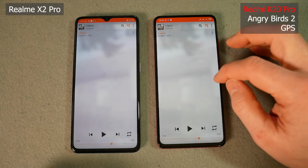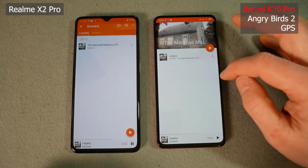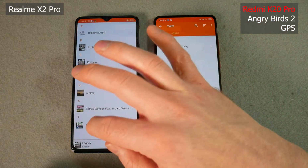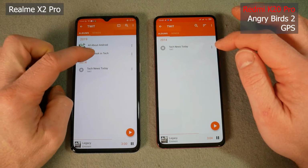Once again, really similar. The K20 Pro on the right does just sound slightly clearer. We're going to move on to a podcast to see how the voice sounds.